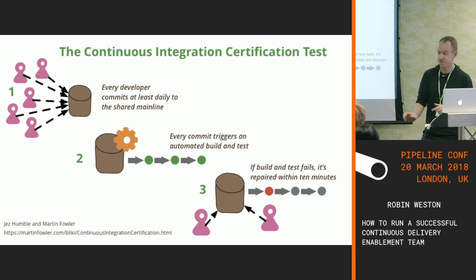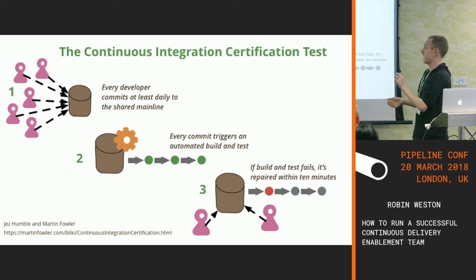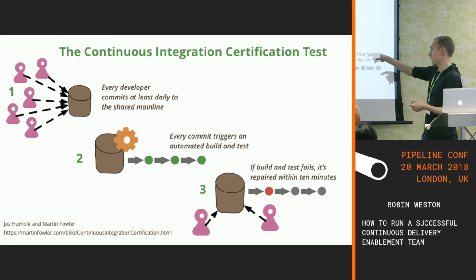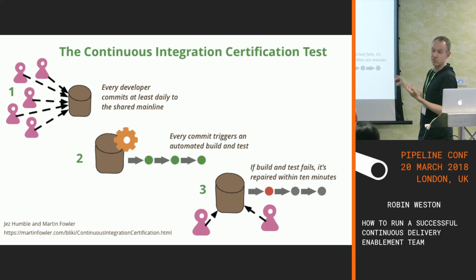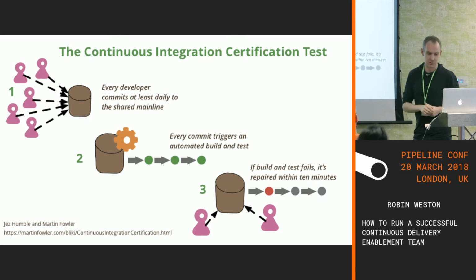So another quick Martin Fowler reference, this is his test. And it's surprising how many places fail this test. I've been in places, hands in the air, that have failed it. Every developer commits at least daily to the shared mainline, so daily. If you practice pull requests, which is fine, but you have a pull request that goes longer than a day before being merged in, you're not practicing continuous integration. Every commit triggers an automated build and test. Hopefully we're mostly doing that. And then the other one that trips you up is if the build fails, it's repaired within 10 minutes. They weren't doing that, so we needed to target that first.